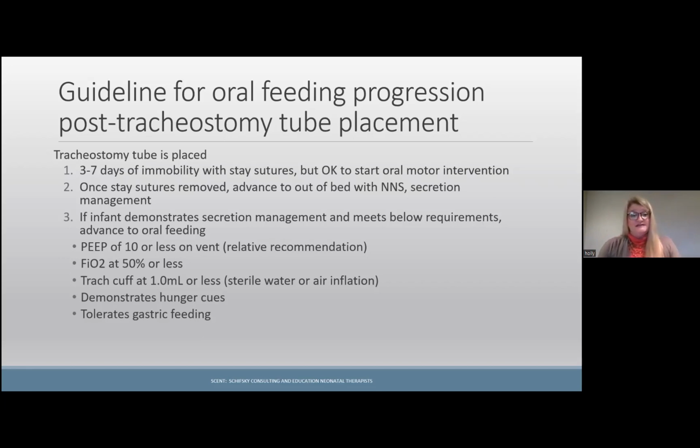If the infant has a cuff around their tracheostomy tube, we want to know, is the cuff inflated or deflated? Typically, your pediatric pulmonologists are going to want the cuff inflated so that we're not losing a lot of positive pressure on exhalation because we would control the leak. But your pediatric ENT physicians are going to want a deflated cuff or a cuffless trach in order to protect the walls of the trachea during functional activities, specifically secretion management and swallow.